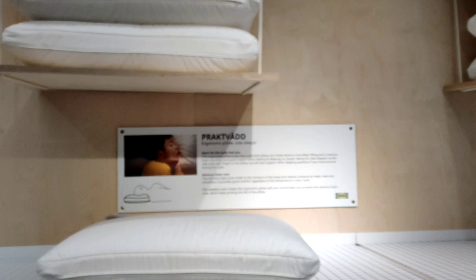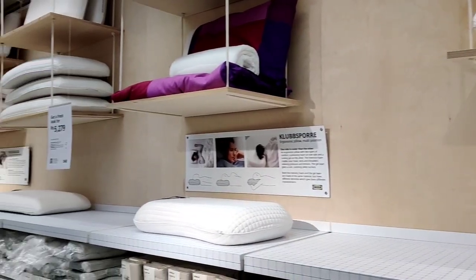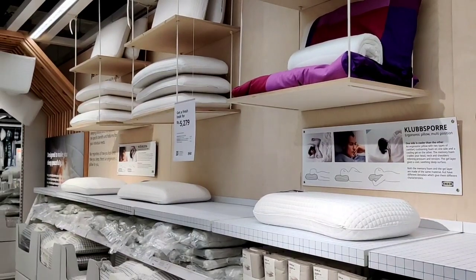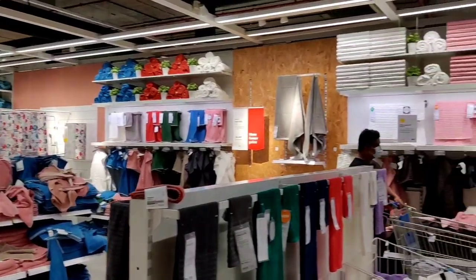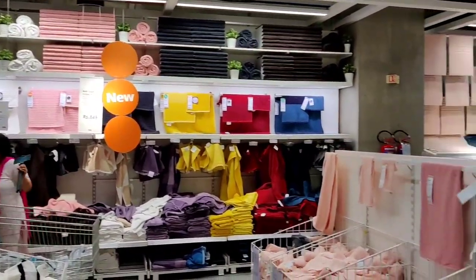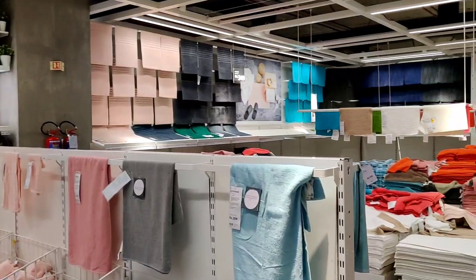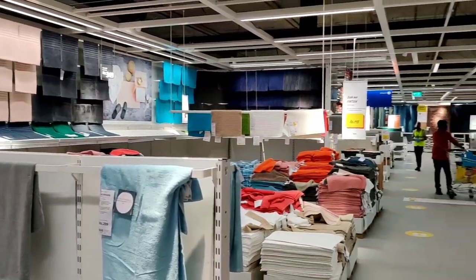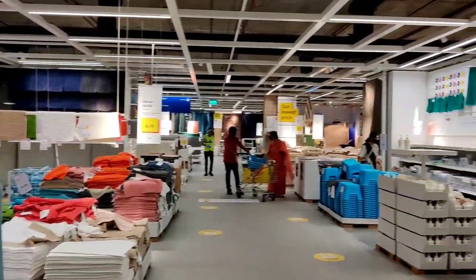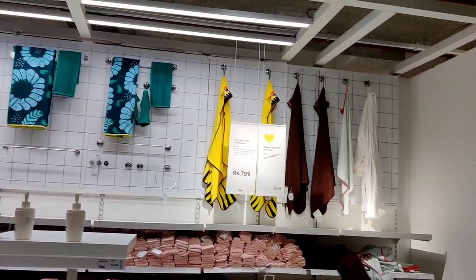These are the memory foam pillows. Oh my god, they were so soft. I really liked these pillows, but they were really pricey. They were 3,500 rupees. These were the hand towels, napkins and towels, bathrobes and different bathroom stuff.